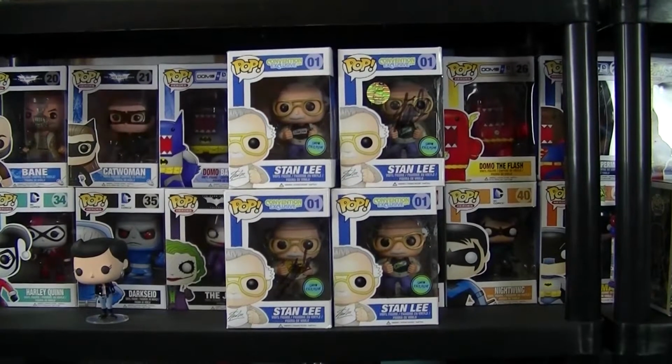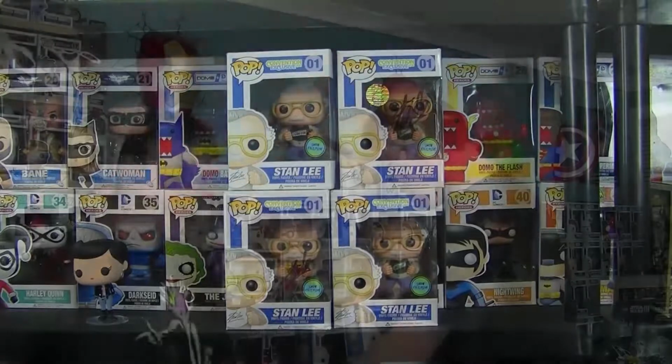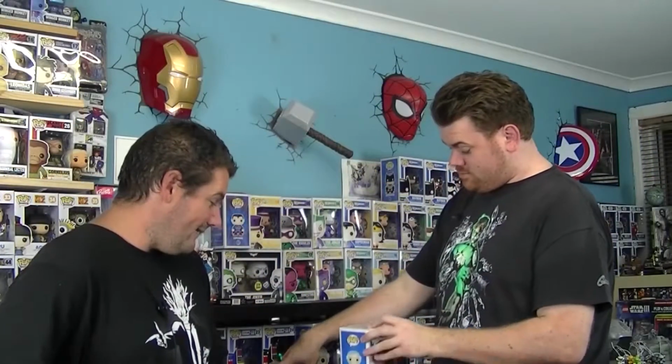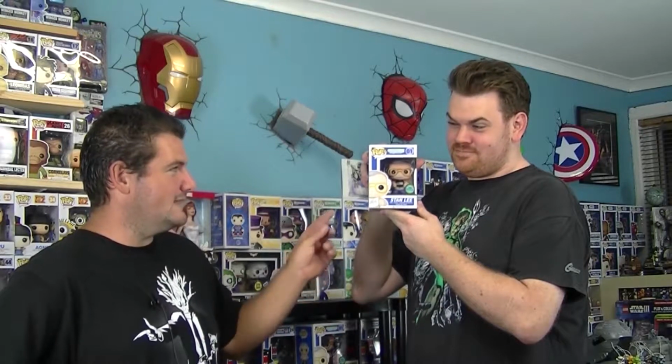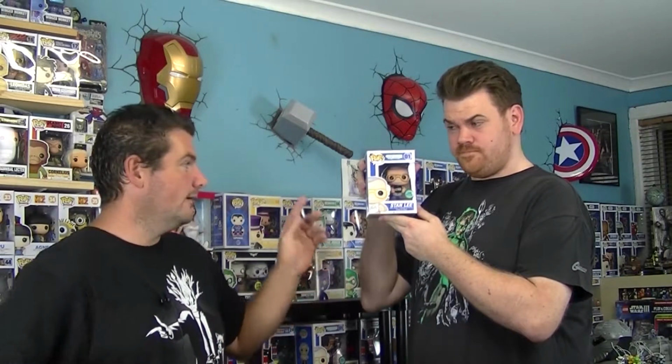And then they offered, Stan was going to be at each convention, and if you wanted to pay a premium, you could get him to sign them and have it certified. So I did that with a couple, just for keepsakes. And yeah, they're a great little thing. The only thing that gets me with those is that for some weird reason they numbered them all number 1, despite the difference in the shirt. Normally there's numbering where each series of pop has a different set of numbering. The Stans, for some reason, all just have 01.